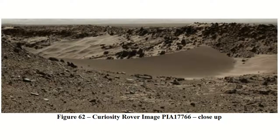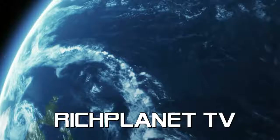The question is, why do they need to do that? Why do they need to remove a large portion of the image and replace it with a fake sand dune? Is it covering up their bunkhouse? That's it. Again, you wonder, like the dome image we looked at a couple of minutes ago, are they covering up something like that and airbrushing that out?